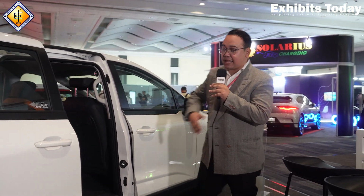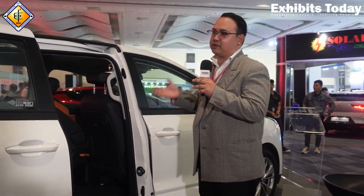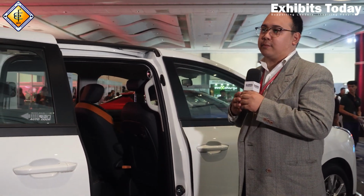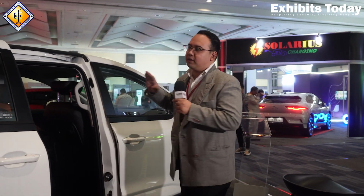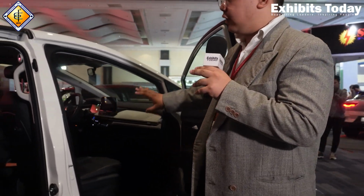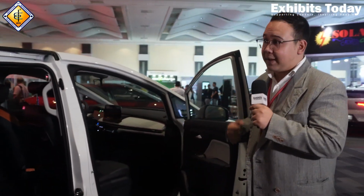And as you can see at the second row of the vehicle, it has a large leg room. So it's really spacious and intended for family. It can be used by a large group of family. And for elderly people, it will be easier for them to ride in this vehicle. Besides the first row, it's also spacious in the front seats, and it has a 55 kilowatt hour battery capacity and a range of 410 kilometers.